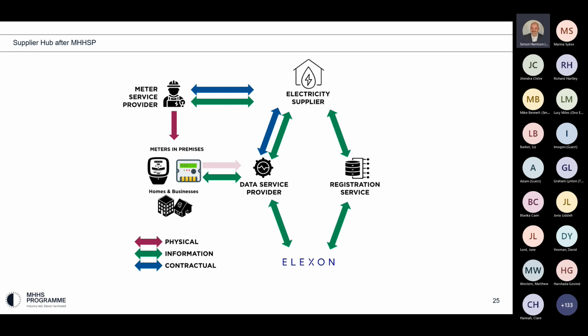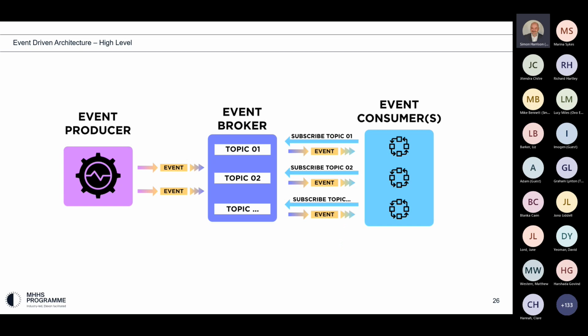Now, I'm going to try and explain what an event-driven architecture is, because this is what the program has been asked to deliver by Ofgem after the work of the architecture working group. When I showed you the hub and spoke diagram for the DTN earlier on, that's a fairly rigid, serial, synchronous way of exchanging information. An event-driven architecture is used by many modern technologies handling millions of data points and multiple participants, with very low latency on a regular basis. And effectively, and I'll show you some context for this later, it's a more loosely coupled approach.